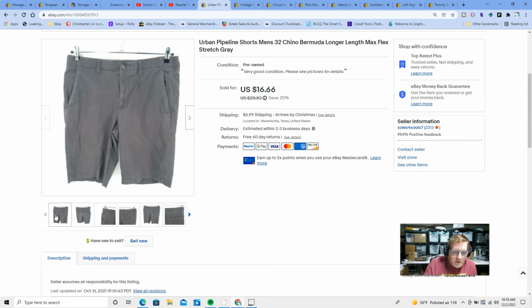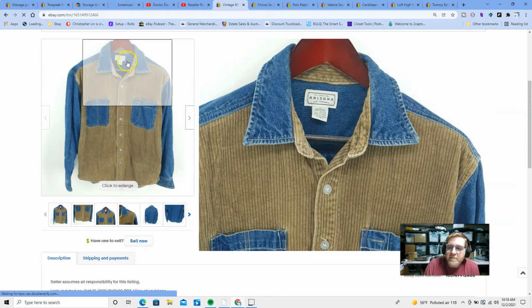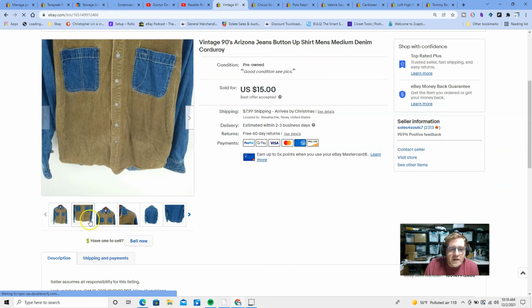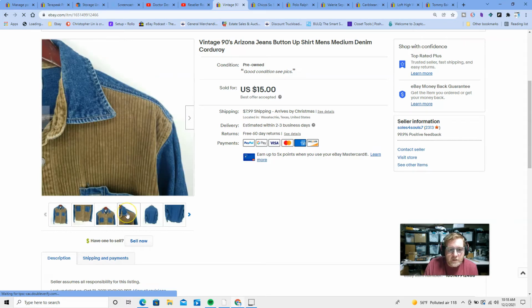All right. Next up at number 7, we have another Arizona. So Arizona was popping yesterday. This is not a pair of jeans. This is a vintage corduroy heavy duty Arizona shirt. Kind of got that two-tone, we have the brown corduroy contrasted with that blue denim.